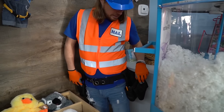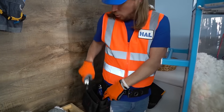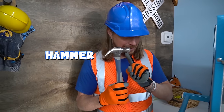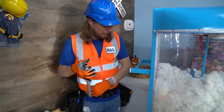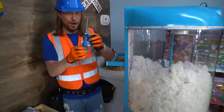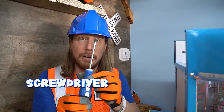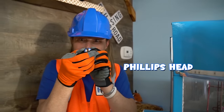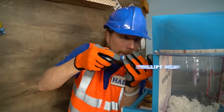Let's see, got a couple of things in here. Ooh, I got my hammer. Well, might not need to use that today. It looks like I might need a screwdriver. Oh, check it out. That's my screwdriver. Oh, and it looks like I need a Phillips head. You see that? All right, so let's get to work in here.